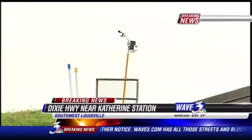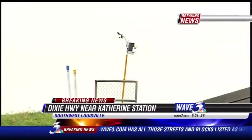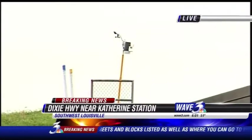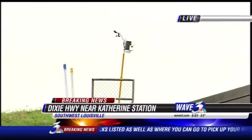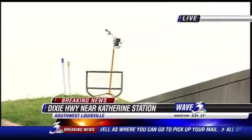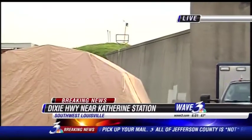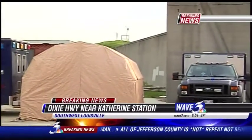You're looking at an apparatus that the Kentucky National Guard set atop this small embankment. What we're told is that it measures the air quality. You have heard about these evacuations. This is one of the mechanisms that the Kentucky National Guard is using to monitor the air quality. A slight breeze out here after this train derailment.